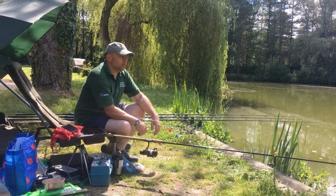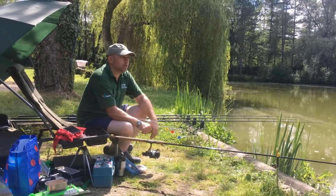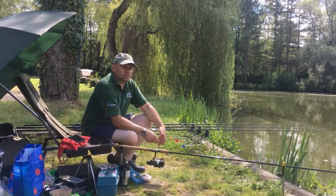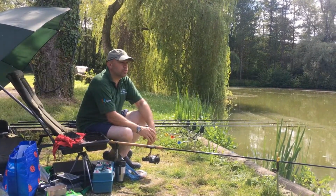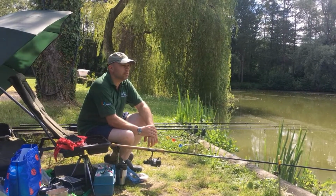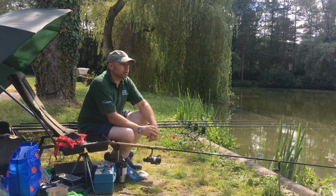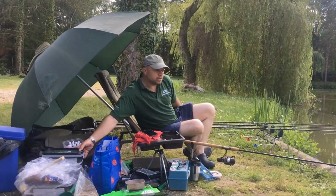I've bought my rigs off of an eBay guy. You can make them yourselves, there's no problem with that. But I bought a couple from this guy. What was his name? Figure of 80, was it? That's it. And just to try them really, and I was that impressed by them that I bought quite a few more. So he's off eBay. Figure of 80 is his username. I'll definitely check him out because you can get some really good rigs and cheap rigs as well, and they are made really well. And my particle baits I'm using.